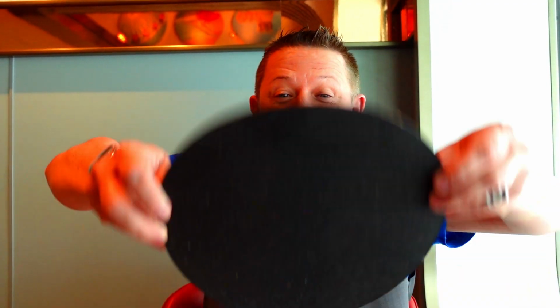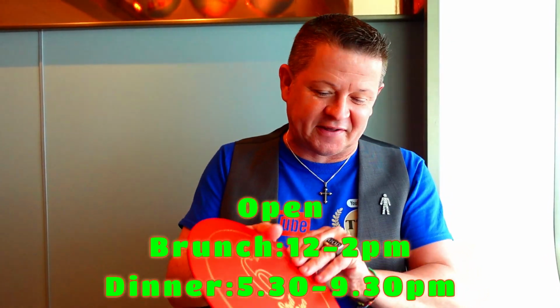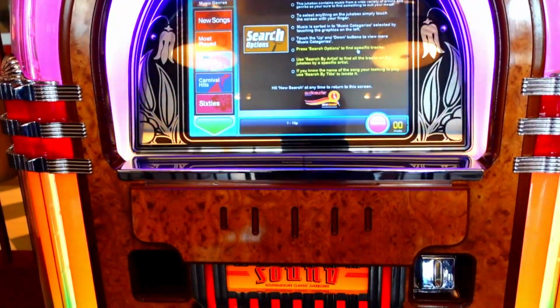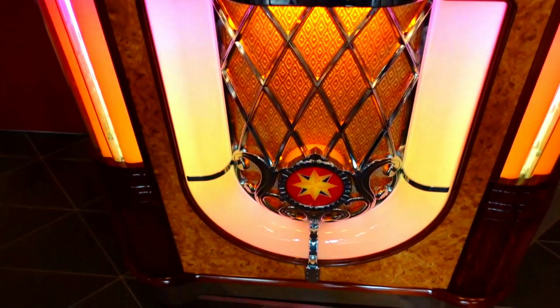in the Sixth Street Diner, and it is on deck six as well, which is fantastic. You'll see it on the deck six tour, but the decor in this place, and you can hear the music going in the background, is all American influenced. Of course, it's a diner, love it.